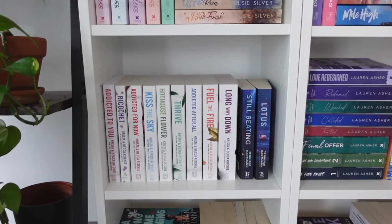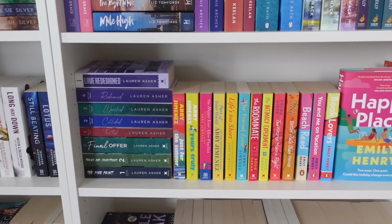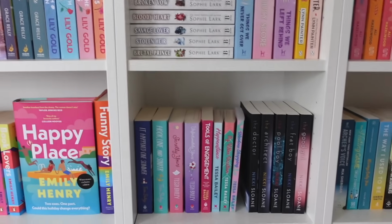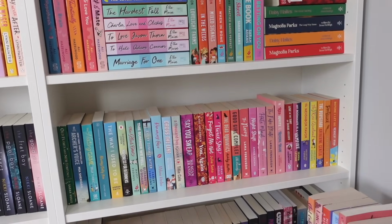This is my Addicted series, as well as my two random Jennifer Hartman books as well. My Lauren Asher books, some Abby Jimenez, some Chloe Lise, and then my Emily Henry bit at the end. All of my Tessa Bailey, as well as my Nikki Sloan book. This is my random little rainbow shelf as well.